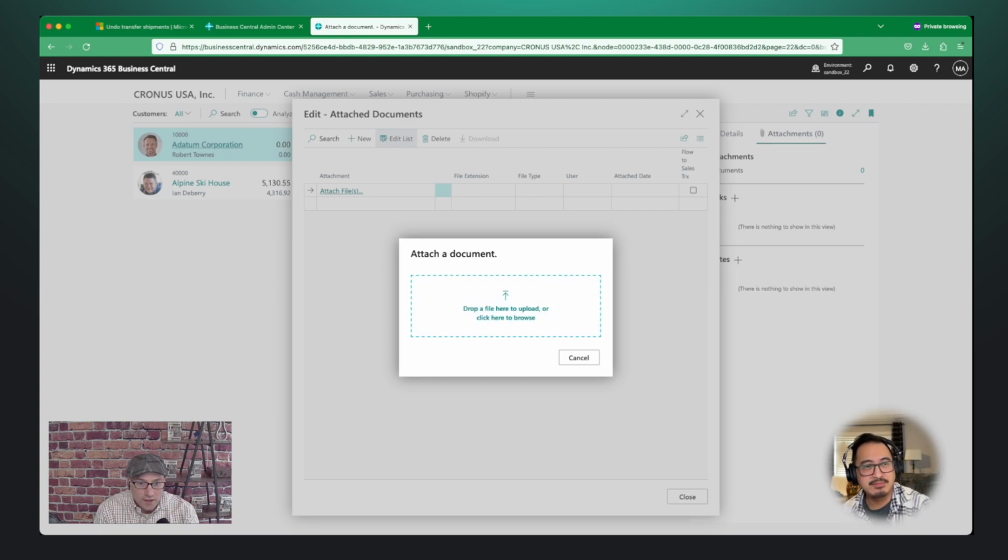So one of the features that is going to be new in 2023 Wave 1 of Business Central is the ability to drag and drop files. Or you can browse. If that option doesn't work for you, you still can click and browse for the folder, as you had to do in versions prior to 2022 Wave 1.